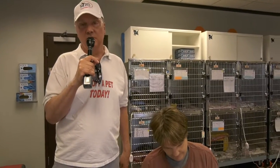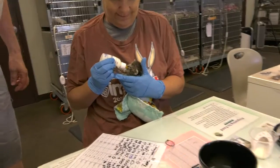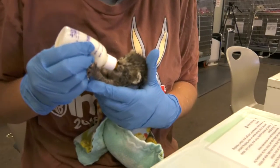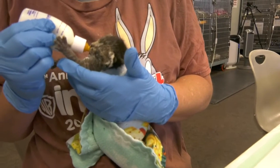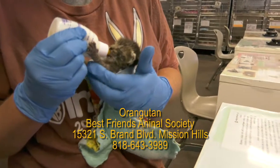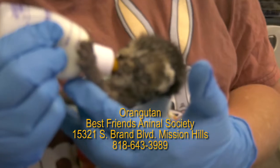So we are here in the kitten nursery at Best Friends in Mission Hills, and they have so many neonatal kittens that need special care. And I'm here with Heather, and Heather is taking care of one of those kittens right now. So how old is this baby? About 2 weeks old. His name is Orangutan. And his eyes are still shut, right? Yes, but he's got a URI, upper respiratory, so we're going to put a compress on his eyes to help him open them.